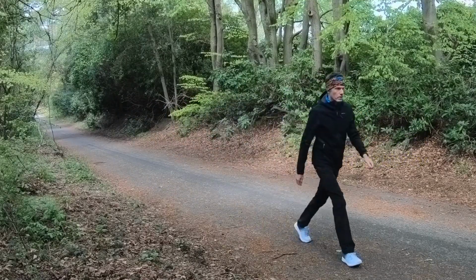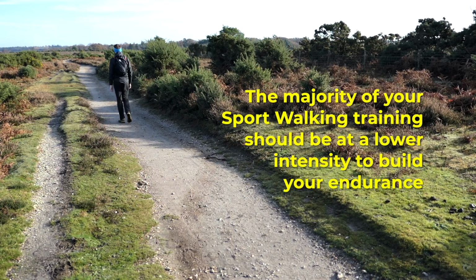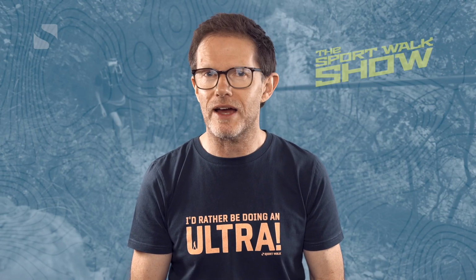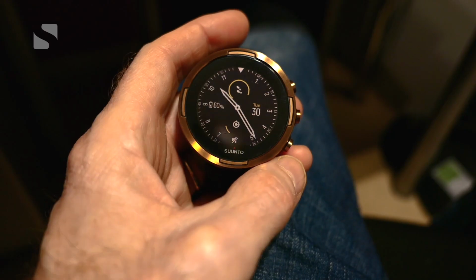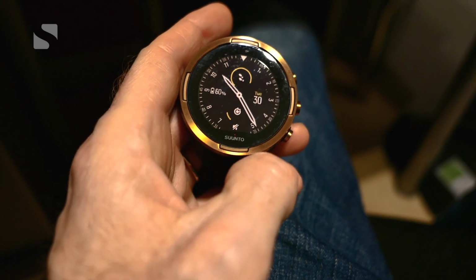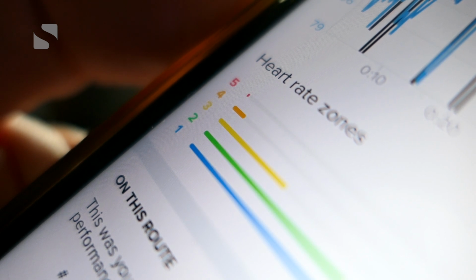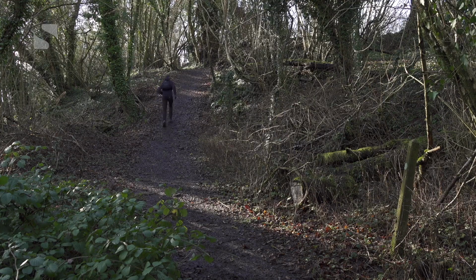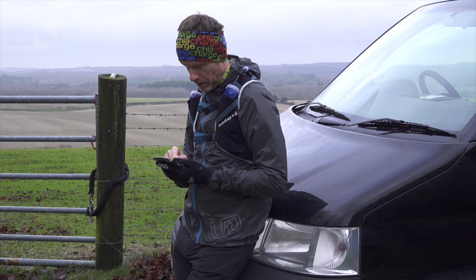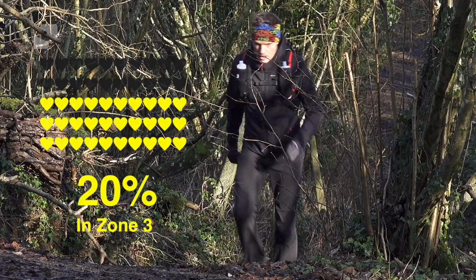And sport walking is an endurance activity, where the majority of your training needs to take place in lower intensity zones to build endurance. The underlying concept of active zone minutes is nothing new. All good performance watches that measure your heart rate will give you a breakdown of each of your activities in heart rate zones from 1 to 5. They'll list how long you spent operating in each zone and also give you that data as a percentage of your overall session. So you can see that you spent, say, 60% in zone 2, an easy zone, maybe 20% in zone 3, and so on.